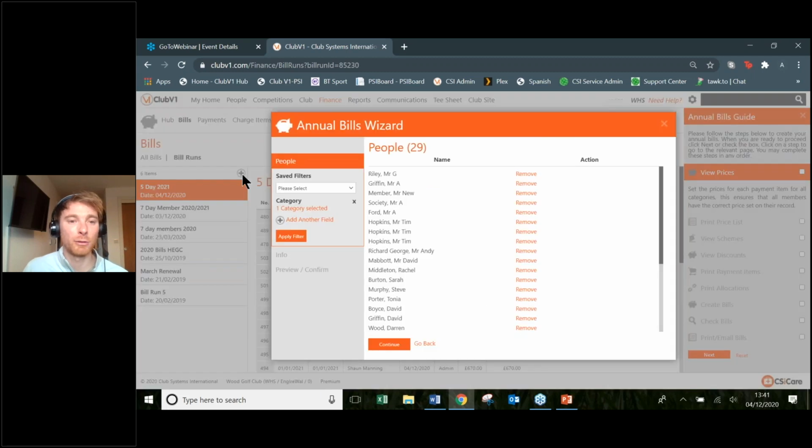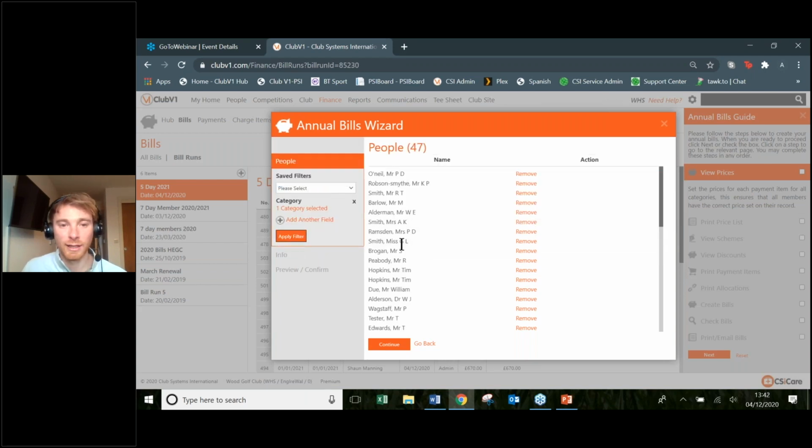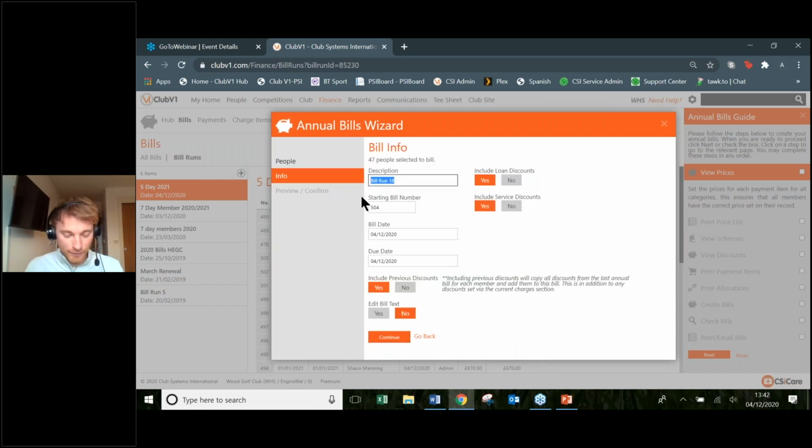Let's go back into add bill run here. This time we can change the category. So let's go to 7-day category this time. Press OK, press apply, and this time it brings up our 47 members in that category. Press continue. Again, let's just give it a description. Seven-day member 2021. Starting bill number, you'll notice it's starting to go up now.